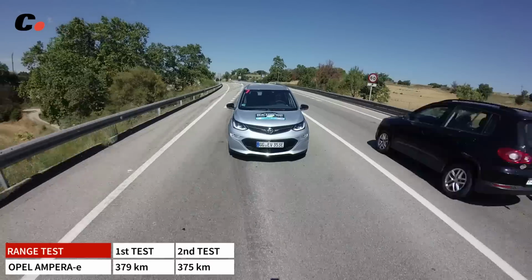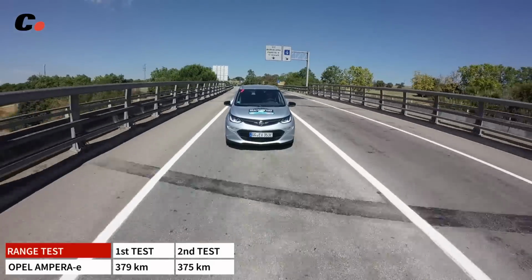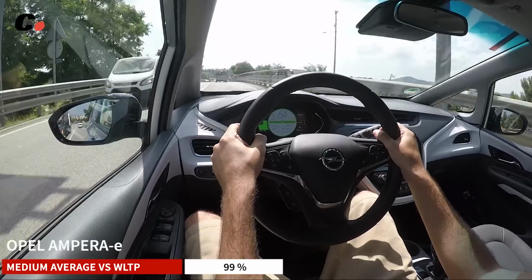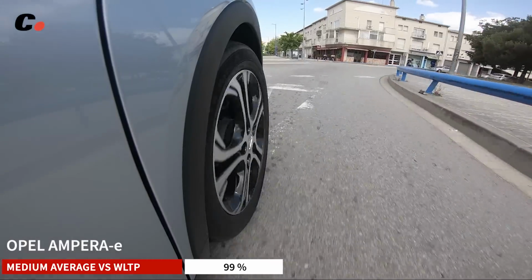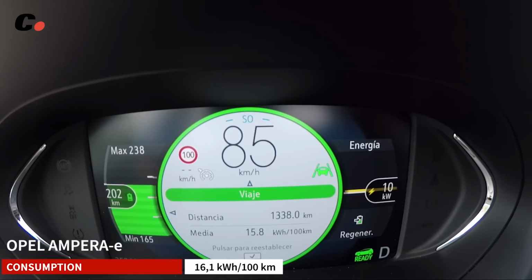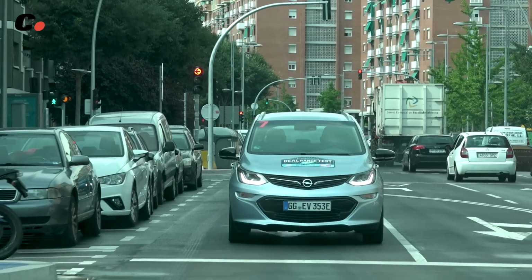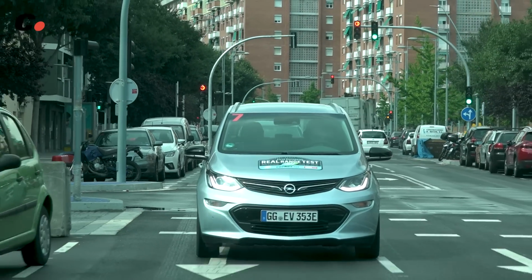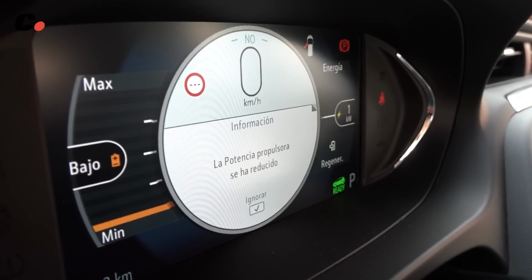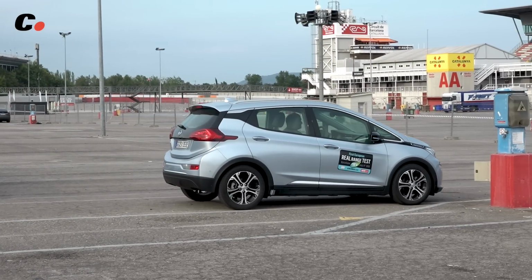Opel Ampera-e. 379 km the first day and 375 the second one, with an average of 377. With those figures, the Opel Ampera-e accomplished its promises in terms of range, approaching the homologated 380 km WLTP. This model has a high energy consumption figure of 16.1 kWh, logical by the way, having such a powerful engine. The Ampera-e shows a low battery warning when less than 25 km is left, and from this point it is able to run for some 30 km more.